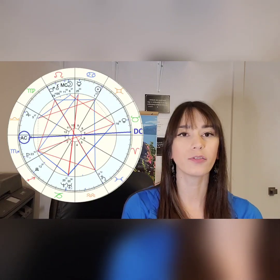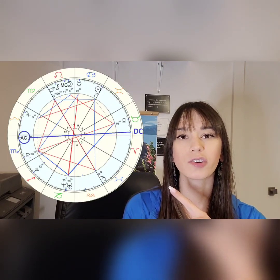Now, how is it you find your chart ruler? Well, nothing is easier. You are going to start by identifying your rising sign. Your rising sign is always in your first house, and this was the sign that was rising at the moment of your birth. I'm going to use my chart as an example. If you look at my chart here, you notice that my rising sign is Scorpio.